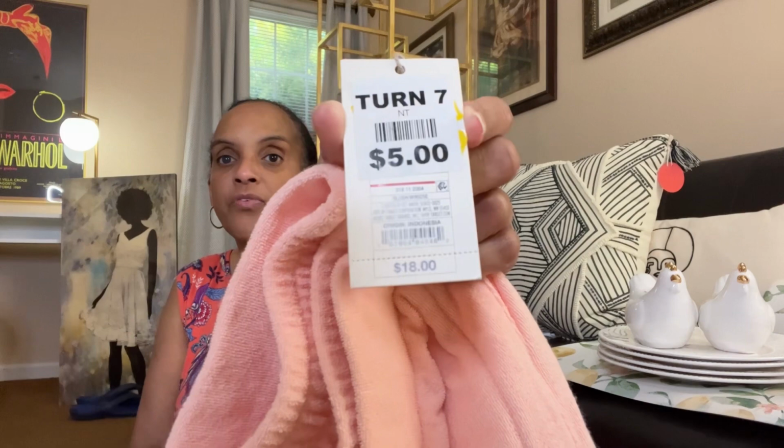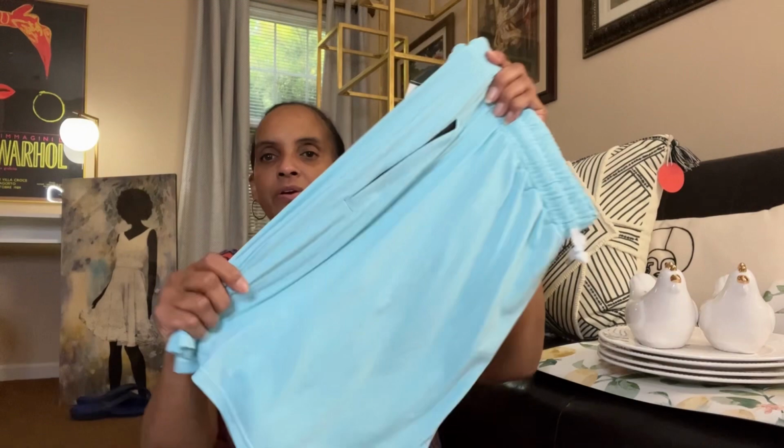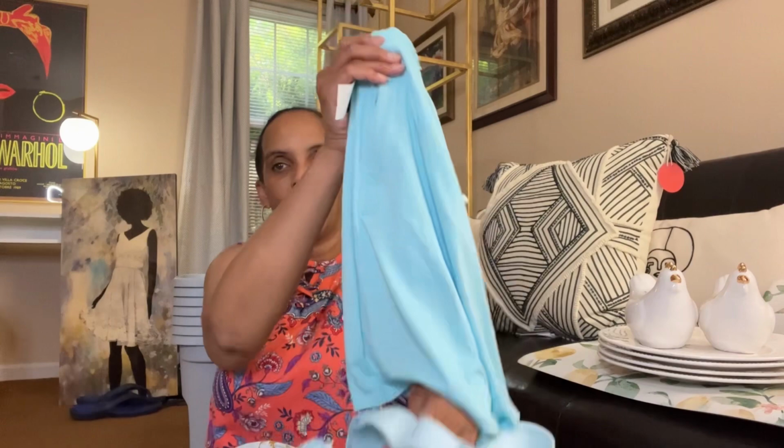Then I picked up this pair. Oh, these were only $3. Now, this is something that I would just wear around the house. I love the baby blue. But this is a good quality short. Look at the black zipper in it. If I find a nice tank, I think this would be okay to wear out and about. I love the material. It's a stretchy, shiny polyester or poly blend. And look, pairing that with the cute little blue slides, I think that would be adorable. So I think I might wear these out, even though they were only $3.